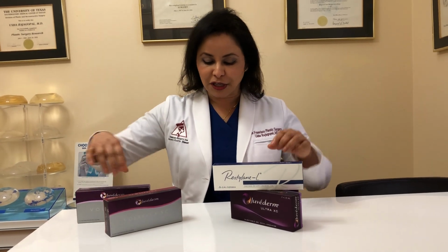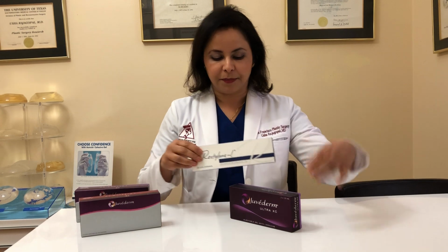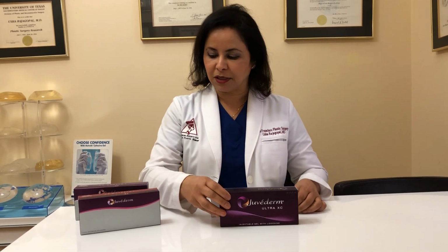So the 2 fillers I use the most in the lips are Restylane and Juvederm Ultra. The other 2, and we'll talk about these also, are Volbella and Volure. I know there are a lot of names, but we'll go over one by one and take some time on that.